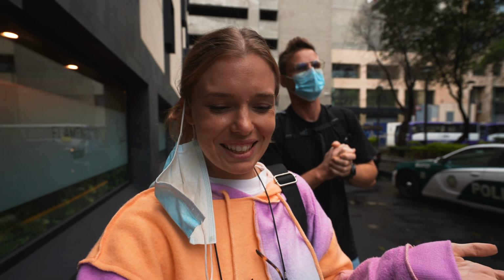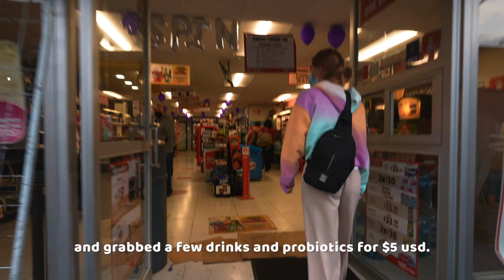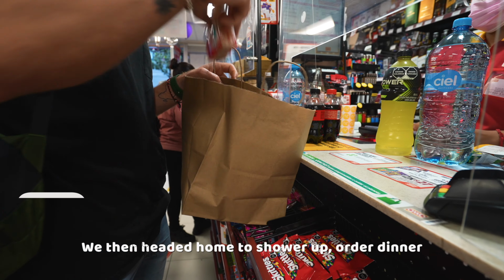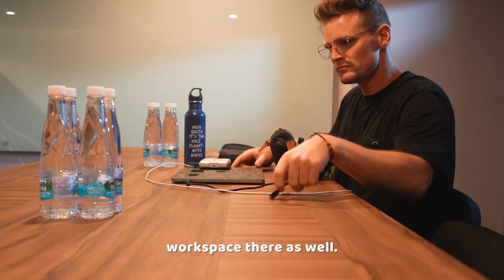Just finished up at the market. There's no shortage of good vibes here in Mexico City. Of course, it's home to tequila, mojitos and margaritas, so of course it's gonna be a fun place. Before the end of the day, we quickly stopped at the local Oxxo Mart and grabbed a few drinks and probiotics for around $5. We then headed home to shower up, order dinner from our hotel's restaurants, and do some work at the awesome workspace there as well.